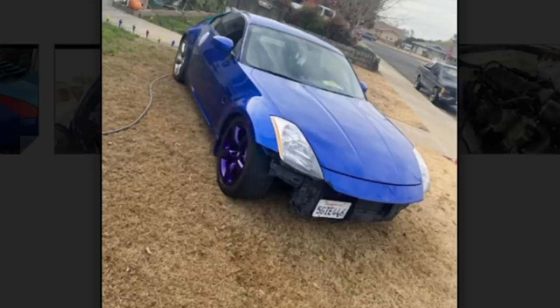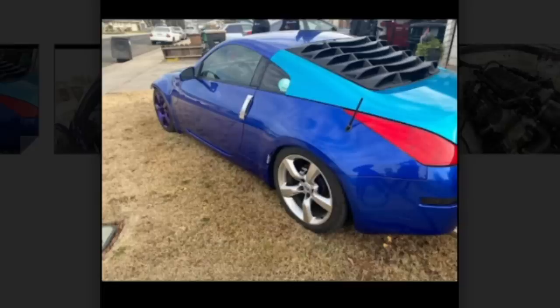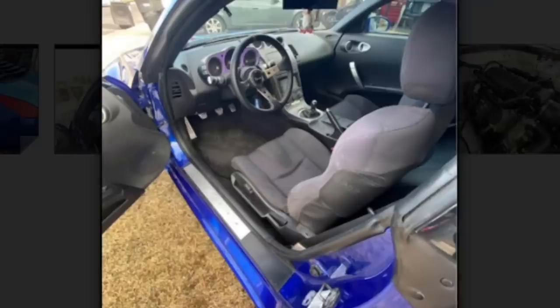All right, Z boys, I'm tired of seeing shit like this. I'll see cars like this up on OfferUp, and they're asking for like $10,000, and they're like, I know what I have. It's a Z, it's a HR, blah, blah, blah, blah. It's $10,000, 200,000 miles on the clock. You ain't getting no 200,000 miles for 10K. You ain't getting that.